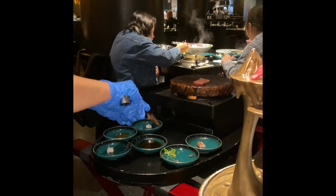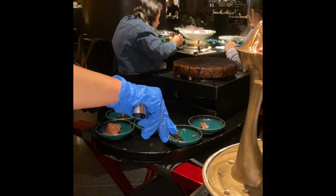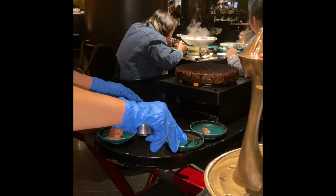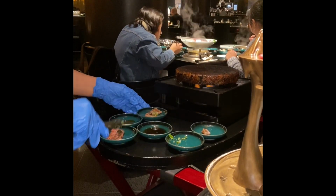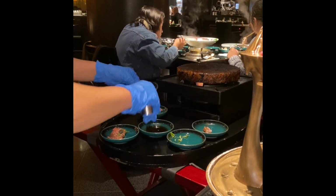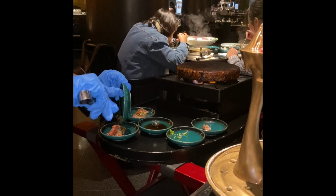And I know you're probably tired of hearing me say it, everything literally melted in your mouth, but still had a wonderful beef flavor in each bite. It really satisfied all five senses. It was just such a neat experience.